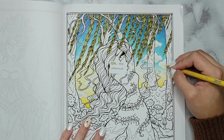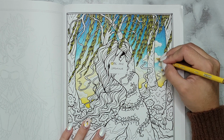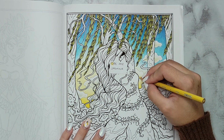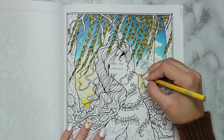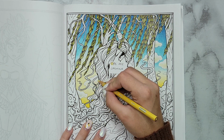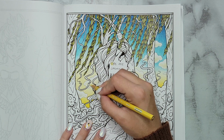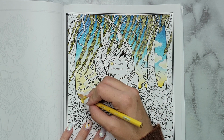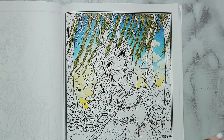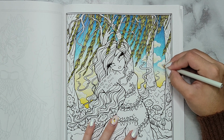Let's go back in with our jasmine. And we're just going to go back over a little bit of this and bring it out. Okay, I like that. Let's go in with the 10% cool gray. So we're just going to kind of fade this out a little ways from the yellow.